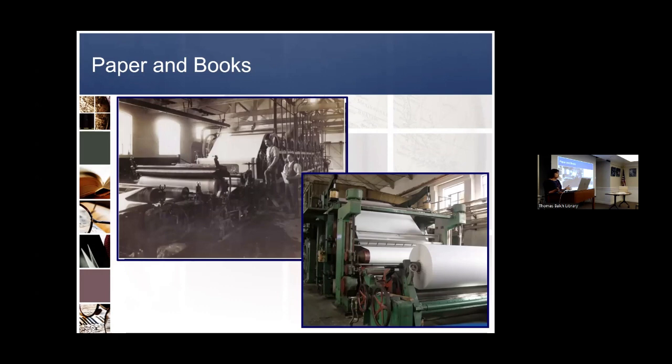So all things being considered, if you have a letter from 1720 and one from 1920, and they've been stored under similar conditions, the one from 1720 is going to be in much better shape. It's going to be flexible and bendable, and maybe faded a little bit, maybe a little bit brown, but it's not going to have that crumbly, fragile crackliness to it. Modern paper is made in these big rolls, and this process hasn't really changed that much. Here's a picture of a 19th century paper factory and a modern one, and it kind of looks the same.